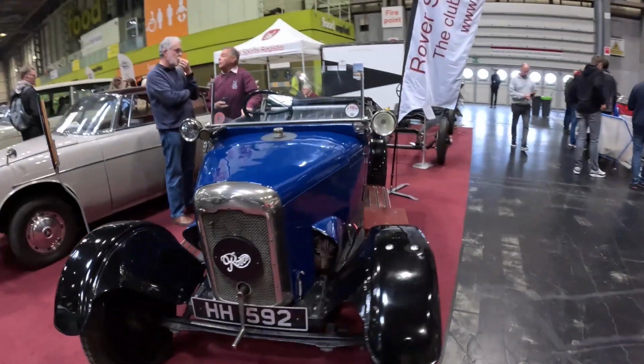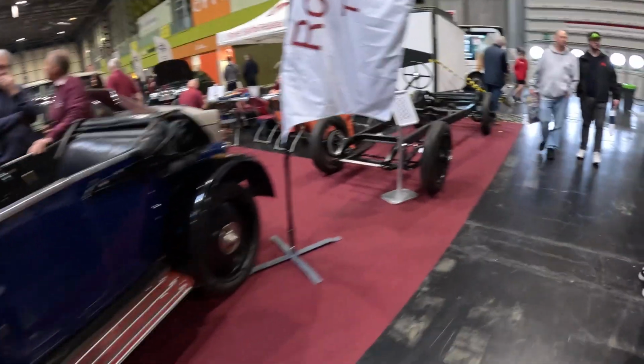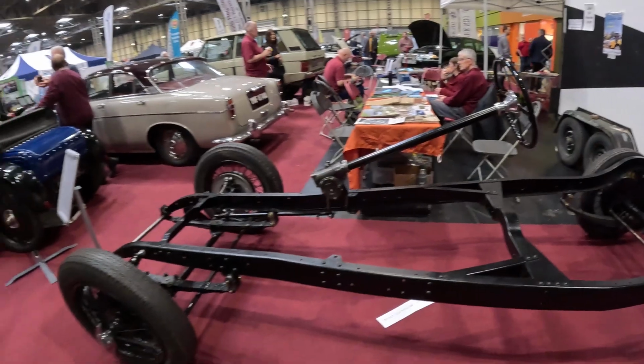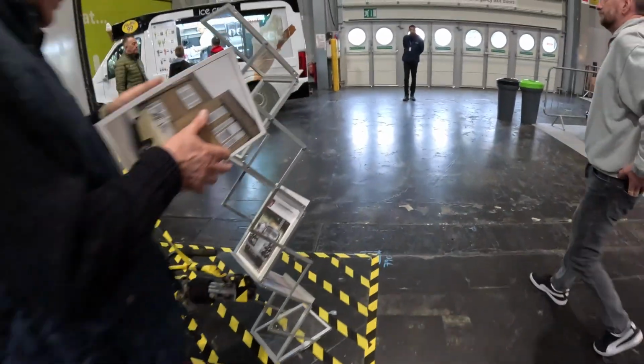And we've got a Rover 8. This is an earlier Rover, a very delightful little thing. And we've got a chassis. I do like a chassis. So Rover Speed 20 4-seat Tourer chassis. So look at that. Look how long that body would have been on that car. So we'll go around here.